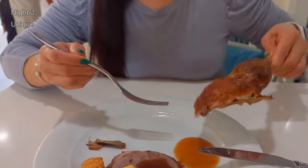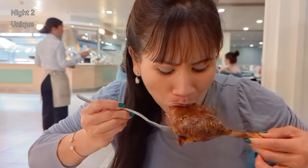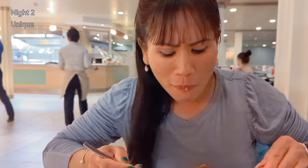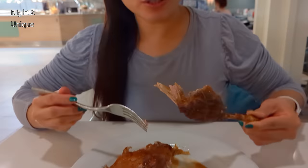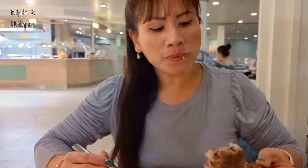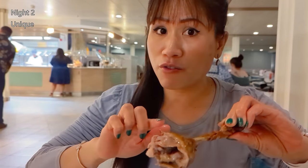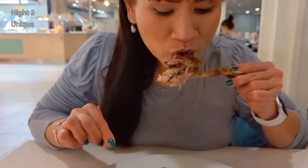Roasted duck with the duck sauce, duck gravy. Okay, here we go. The duck sauce gravy is actually pretty good. Inside the meat is actually very juicy and tender. Do you think that gravy is made from duck? You can taste it. I bet you they roast the duck and then put the juice, the fat from the duck, in that gravy. I bet you that's how they do it.